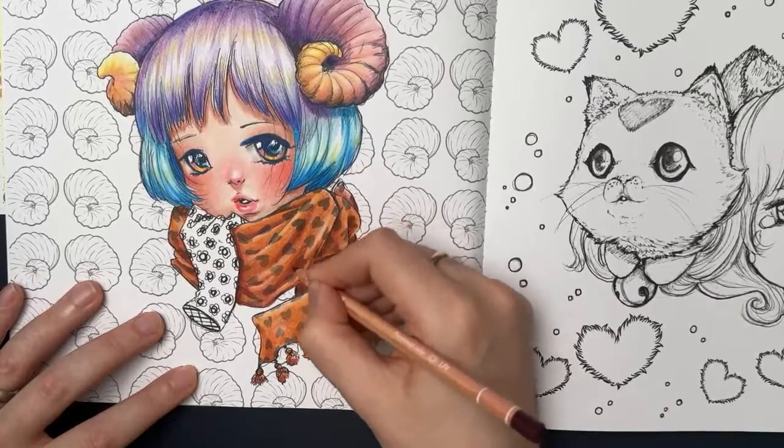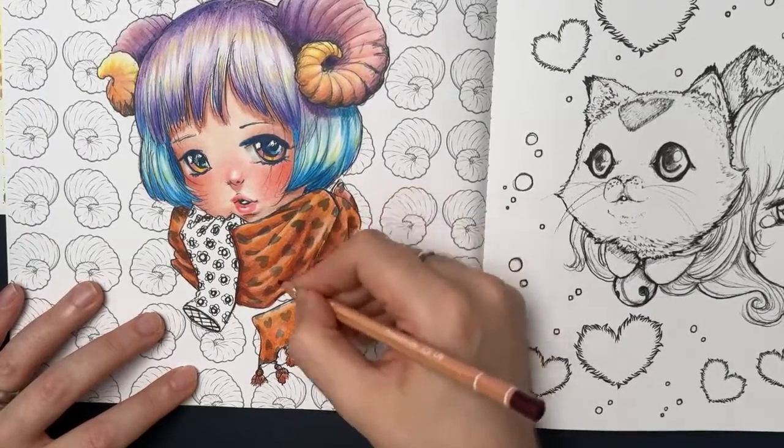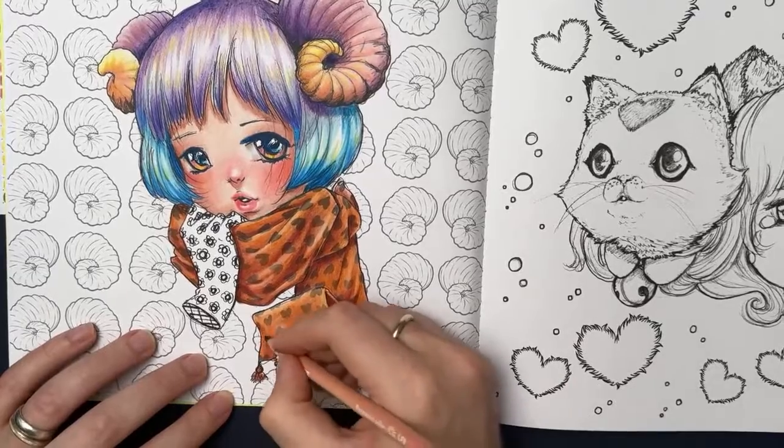Well, all right. I just brought in this really dark color, kind of loosely going over, just adding in some creases and wrinkles because I felt like I lost a lot of contrast.